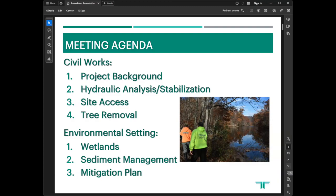We will go through the agenda that you see on the screen here. And we believe we have made a complete application in accordance with the town chapter through the content that's provided in the application, the plans, the reports, the stormwater pollution prevention plan, and the information that we provide in this presentation tonight.